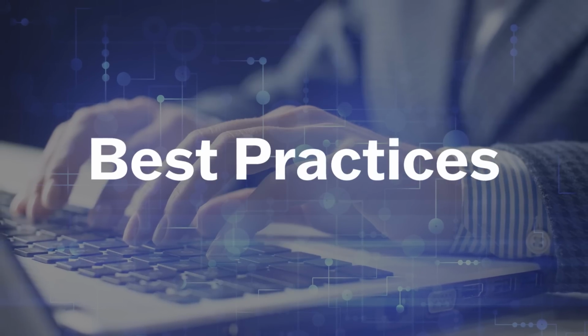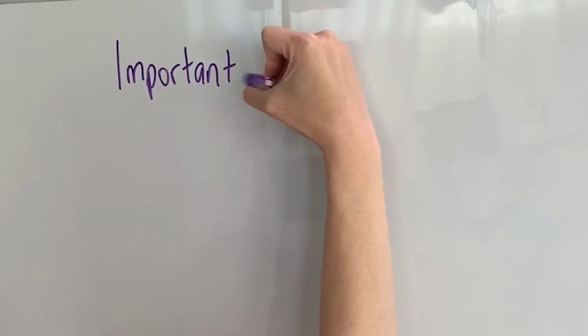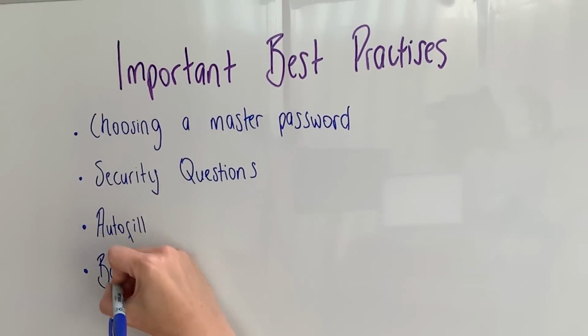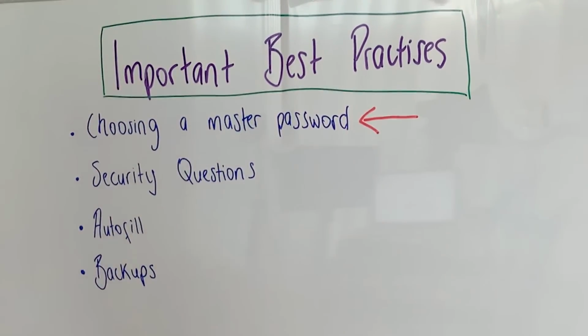The type of password manager that you ultimately choose will depend on the risk and convenience levels that you're comfortable with. Once you've chosen your password manager, here are 4 important best practices to be aware of. The one password you will need to remember once you start using a password manager is the master password to the database itself. Attackers these days use computer programs that can guess millions of passwords every second, so to make sure your password doesn't get brute forced, it needs to be really long.